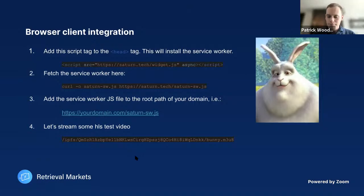All right. That's just one example of stuff you can do with Saturn. So I'm going to go towards the end, just go through some more ideas, like all the different use cases that we've been talking about, and give everyone a little bit of a taste of things they could hack on.